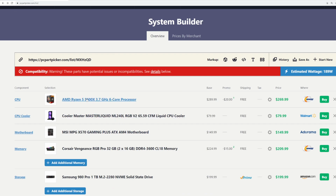Again, an Intel build with a 10700K could have gotten me the 8 cores as well. Also, if you want to go a lot cheaper, you could go with an i5 10400F, and that would be much cheaper if you just want gaming performance that's good right now.